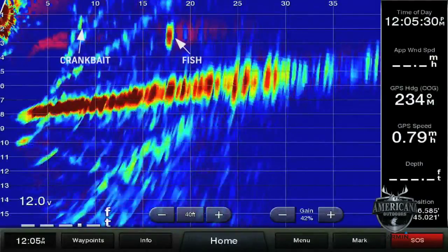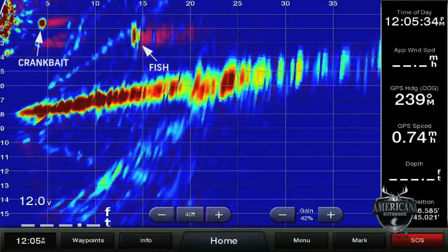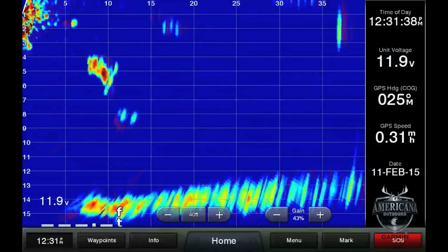And to see these advancements and to see this instantaneous live, to be able to see these dots, be able to see things that are going on, see grass lines, see drop-offs off to the side of my boat. Still, I don't understand all of its applications, but what I do understand, most revolutionary sonar device that I've ever seen.